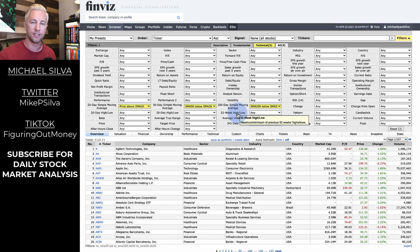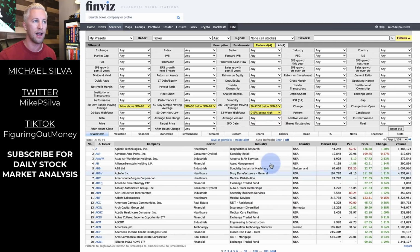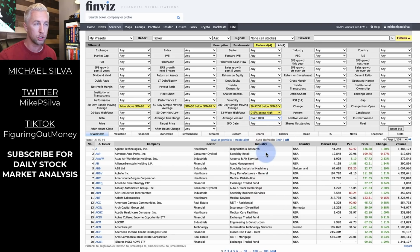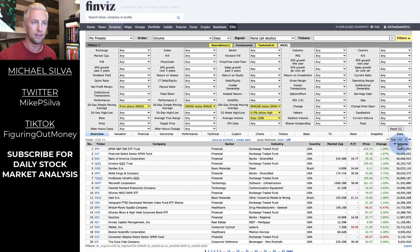This will allow the context of the chart to be most likely bullish, but we need to add more bullishness to this monster. Go ahead and click the 52-week high-low and make sure that the price is 0 to 5% below the high. Then from that point, we want to make sure that there's some liquidity in these stocks. So instead of having average volume at any, we want to make it at least over 100,000. From this point, you want to go ahead and double-click volume, and this will allow us to look at the most liquid stocks first.